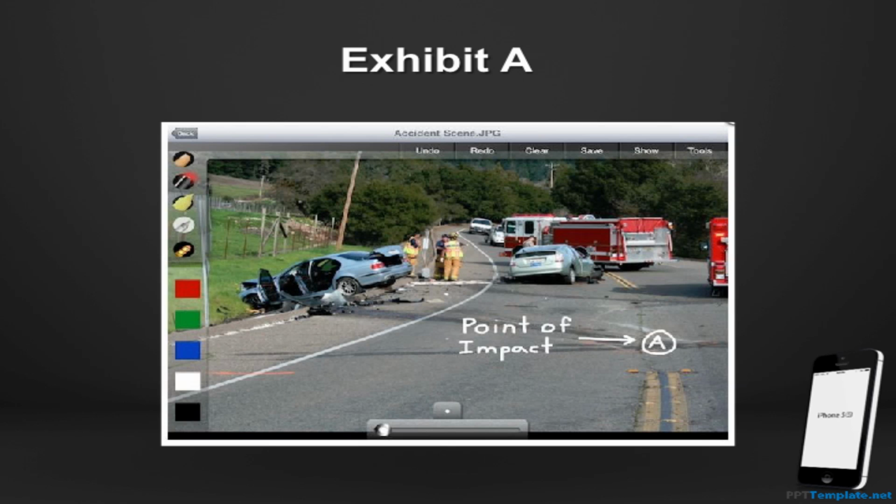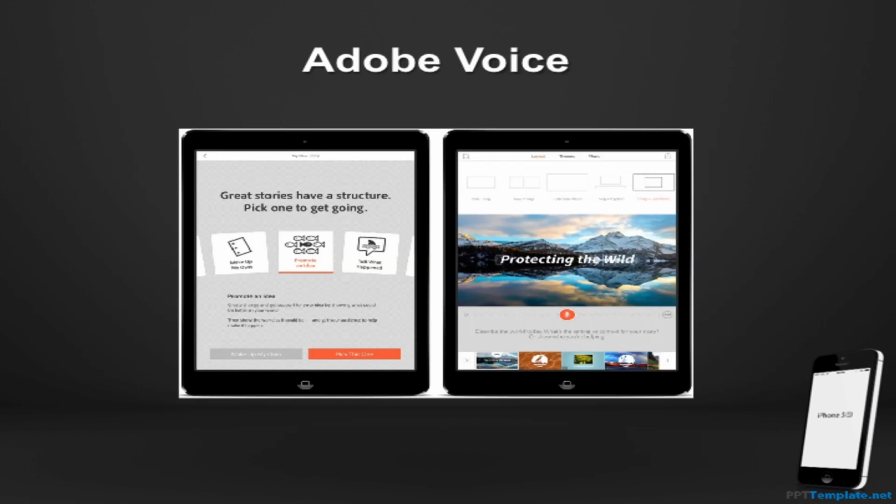Other similar presentation apps are Adobe Voice and Microsoft Sway. The difference with these is that you have to pre-record everything. Adobe Voice was selected by Apple as one of the best apps of 2014. You can pre-record a presentation, which you narrate, and then save it as a small movie file. You can use your own photos, record a short video, or pick from over 25,000 images right inside the app.